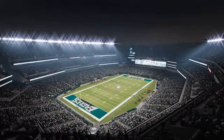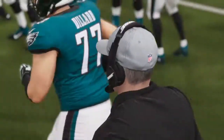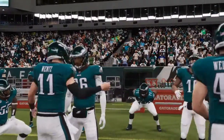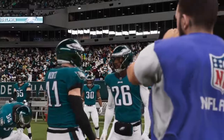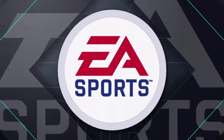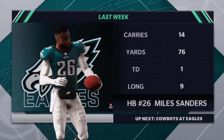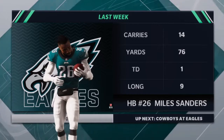The city of Philadelphia is one of rich history and passion, and you can always count on the latter when you step inside Lincoln Financial Field. The scene in South Philly a few moments ago. Boy, the city of brotherly love is fired up. They're saying, "Fly, Eagles, fly," as they get ready to match up with the Dallas Cowboys.